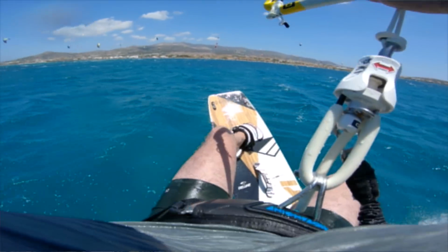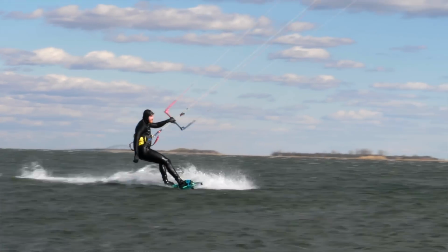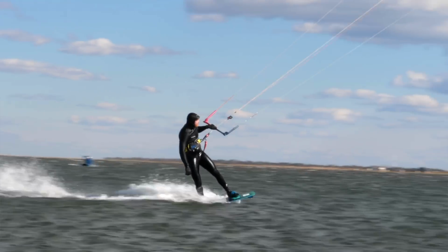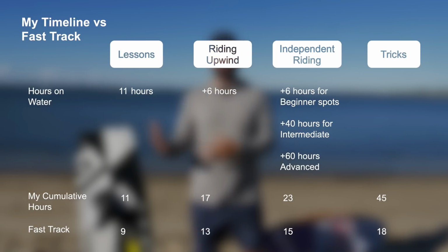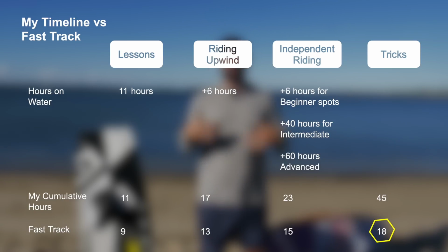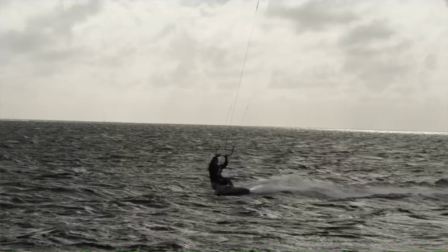You might start with some popping, you might start with some small jumps, you might start with some jump transitions, maybe you're gonna work on a back roll. In my particular case, it took me about 46 hours of riding before I started jumping. And so let's look at a typical timeline and let's talk about what you could do to get to the tricks stage much faster.